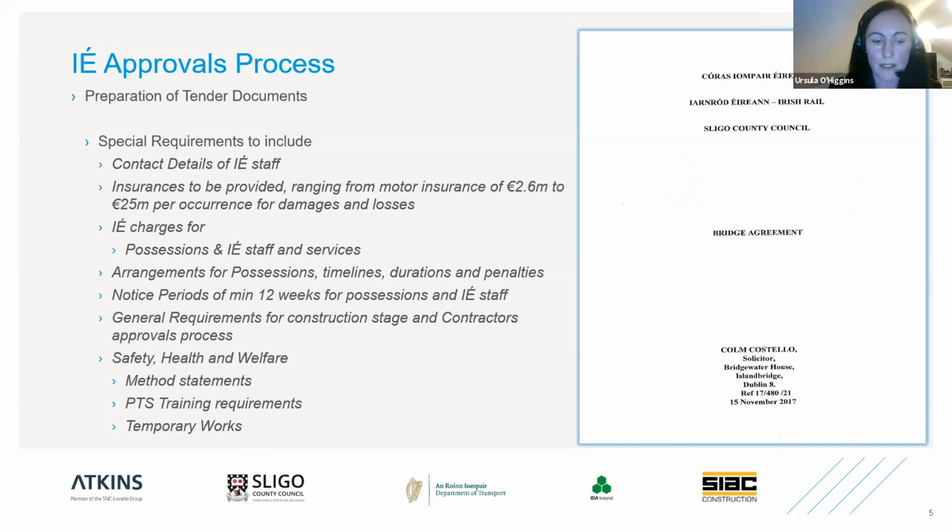And I would like to just say that I do believe that there are a number of Éireann Road Éireann colleagues on the call tonight, and we would just like to thank them for their ongoing cooperation throughout the entire process, not just the design process, but also through the entire construction period. They were very accommodating, and we just would like to thank them for their assistance throughout the scheme to date. So that gives you a brief overview really of the Éireann Road Éireann approval process.